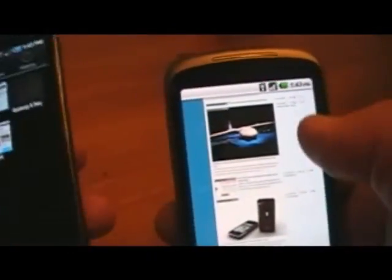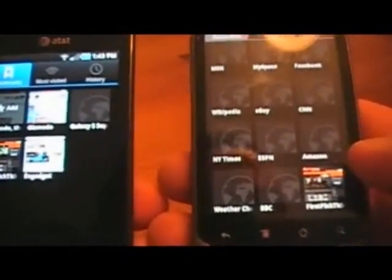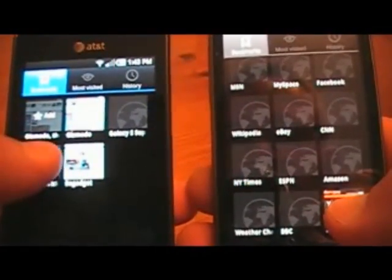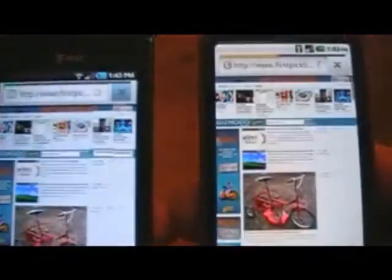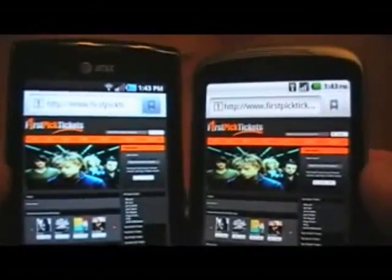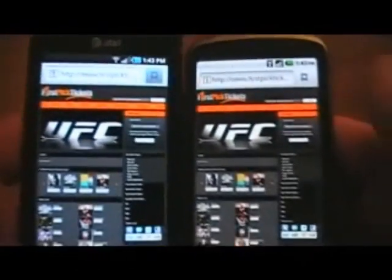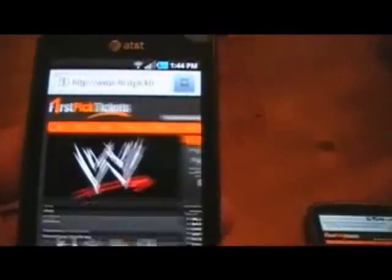And we'll just do one more test for fun. And again, all the cookies have been cleared and cache has been cleared. And this one will go to my favorite ticket website for buying my sporting tickets, which is firstpicktickets.com. And that's fairly close again. Again, renders very nice. We're just scrolling. Double tap. Double tap back out.